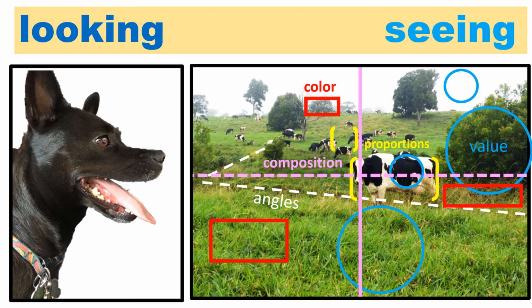And finally, we look at composition, which is the arrangement of all these elements: color, shape, line, angles, proportions, visual weight. You can have a composition that is symmetrical, a composition that is balanced, a composition that's unbalanced. You can have relieved symmetry. And when you work with variations and compositional variations, you'll add a lot of interest and it'll add a lot of possibility to your vocabulary as a visual artist.